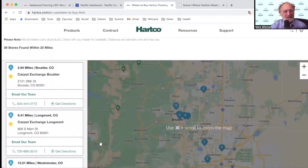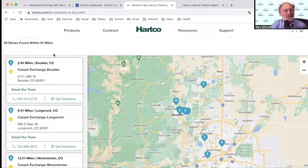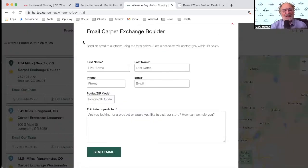But once again, the issue here is, let's just take a look. So I have 2.94 miles away in Boulder. I can go to Carpet Exchange Boulder. I can get directions. Looks like that just tells me, okay, email our team. This is new. I've not seen this before. Let's see what this means. Okay, email Carpet Exchange Boulder. Send an email to our team using the form below. A store associate will contact you.